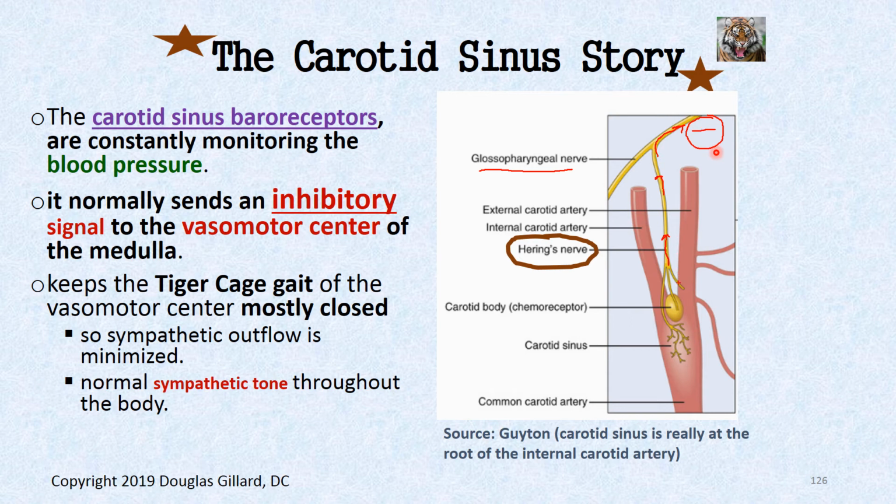But if you stand up, if blood pressure drops, it decreases the flow of action potentials, and that cage door is spring-loaded, and the cage door can pop open, and the tiger is loose. The sympathetic tiger, of course, can cause tunica media spasm really quickly, and can shoot your blood pressure up to correct from that drop in blood pressure. I just got way ahead of my slides. But normally, it's an inhibitory signal sent to the vasomotor center, as I said. It keeps the tiger cage door closed when it's flowing.